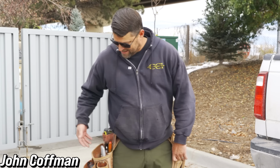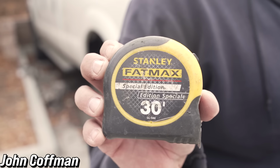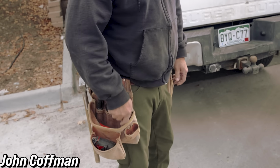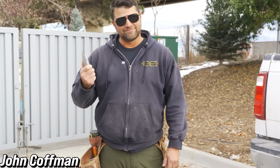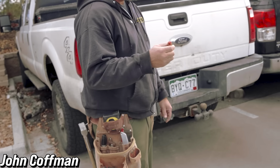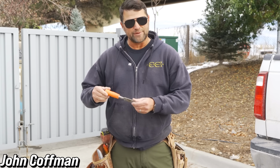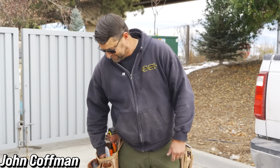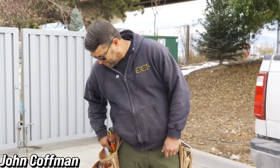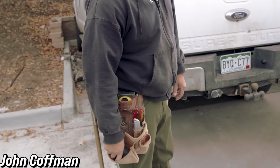So here on the right side, rocking the old Stanley FatMax, but this is the special edition. Bought it in Bulgaria, and check it out, feet and inches. Stanley 99, been using this knife for 30 years. Not that particular one, but same knife. Pencil, red keel, backup pencil, because you gotta have that. Some chisel, probably no name, but we beat them up, so it's good. The 10-in-1, gotta have that. Little mini wrench for all those anchor bolts. And Sharpie, mark all the things we did right and the things we did wrong.